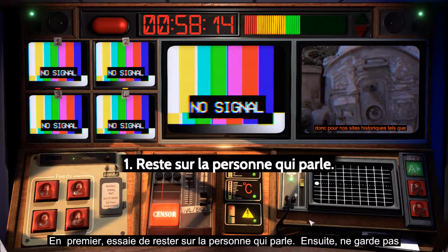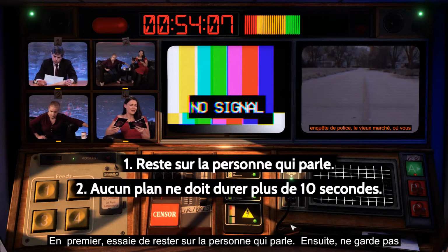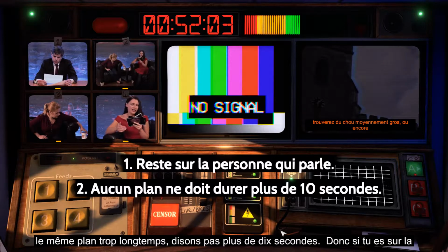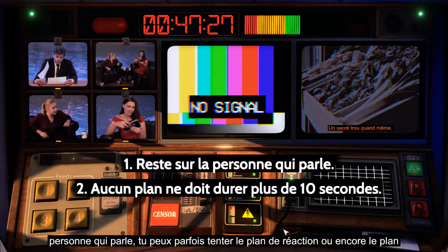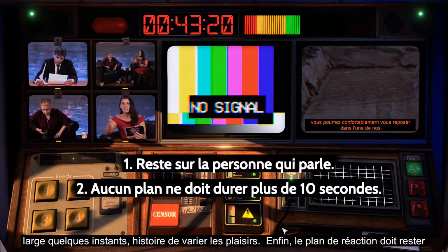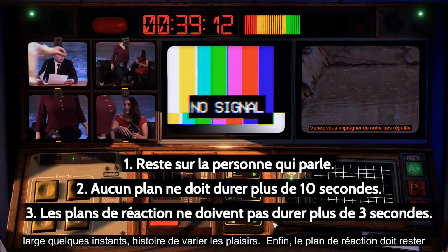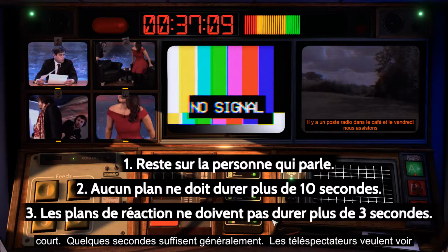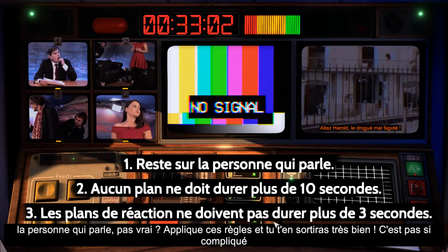1. Try and keep the shot on whoever is doing the talking. 2. Don't stay on the same shot for too long, 10 seconds at the most. So if you're on the person who's talking, try and throw in the odd reaction shot or pull out to the wide shot for a bit just to keep it interesting. 3. Don't stay on reaction shots for too long. A couple of seconds is usually enough. Then the audience want to see who's doing the talking, yeah? Stick to these rules and you'll be fine.